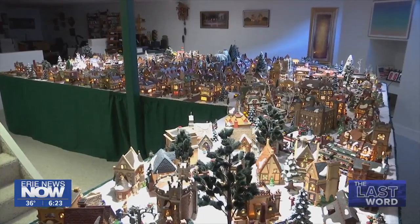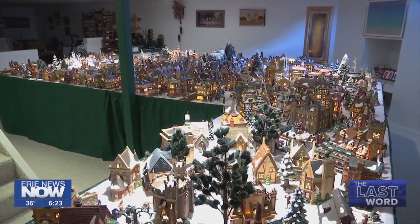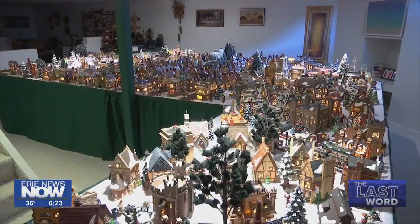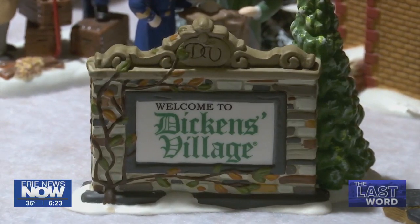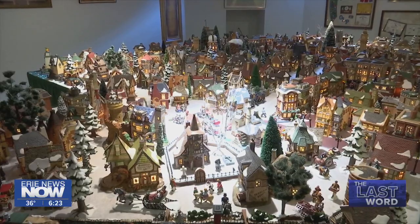Ebenezer Scrooge said it, but Charles Dickens wrote it. The man deserves special recognition every Christmas season, and in this house in Mill Creek, he gets it. This is Gary Carver's basement, where every Christmas season you will find a spectacular display called Dickens Village. It's a miniature city that represents London in the mid-1800s.